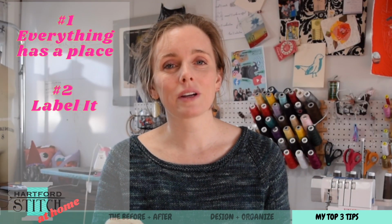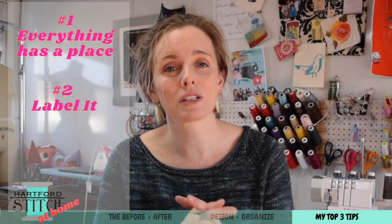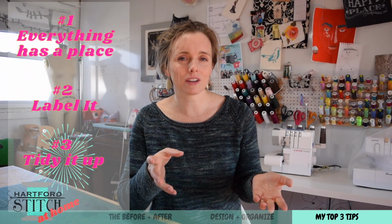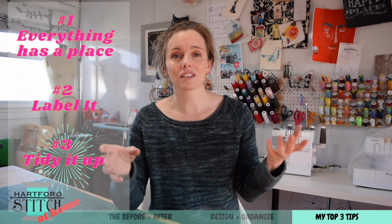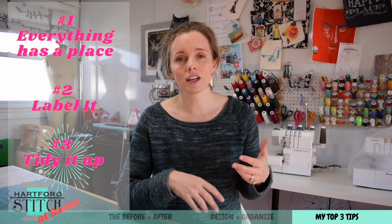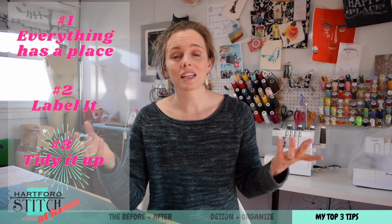And tip number 3 is sadly not some magic wand that will just organize and clean your sewing space for you. It's that you have to clean it up. And I know that's not really fun to think about, but that is the truth. It's a lot easier to clean up when you have places for everything to go. But whether you clean up every day, after every project, or like me, about once a week, it really does keep things in order.